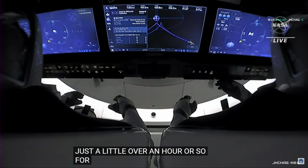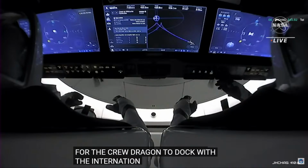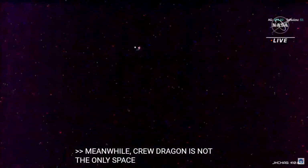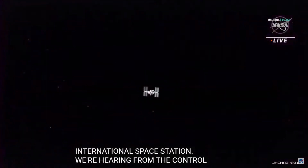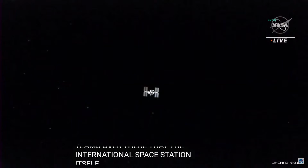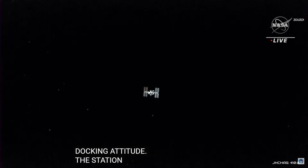Meanwhile, again, Crew Dragon is not the only spacecraft in flight right now. It's about to make a giant leap forward in technology compared with the old space shuttle. We're hearing from the control teams over there that the International Space Station itself has maneuvered to its docking attitude. The station itself undergoing a series of procedures to make sure it is prepared as an orbiting complex to receive the Crew Dragon.